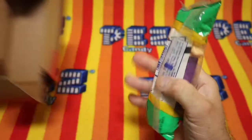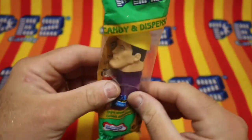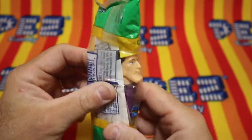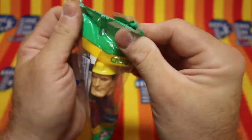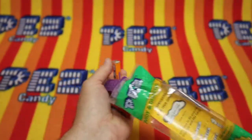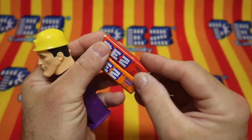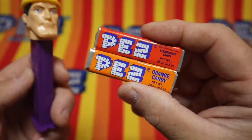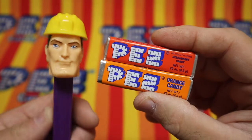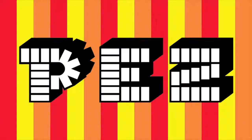What has she got in here? Oh, check it out. It's the construction worker. You know, there's another idea for Halloween. Be a construction worker. All you need is the hard hat. Look at this. This construction worker comes with strawberry and orange candy. Orange Pez candy. Pez, the greatest candy in the world.